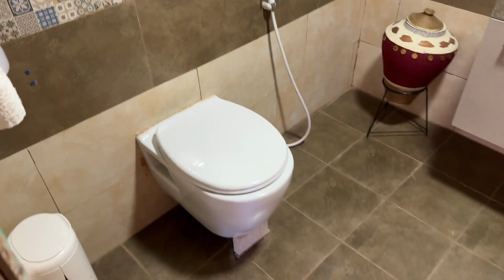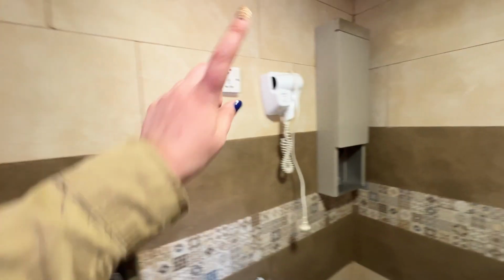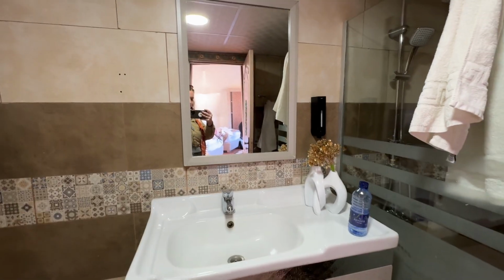Let's look in the bathroom. The bathroom, nice. Big mirror. It almost looks very similar to ours, but maybe decorated better. Flush toilets, toilet paper, hair dryer. Got some nice oils. Cute decor. Big sink. Their sink is way nicer than ours.